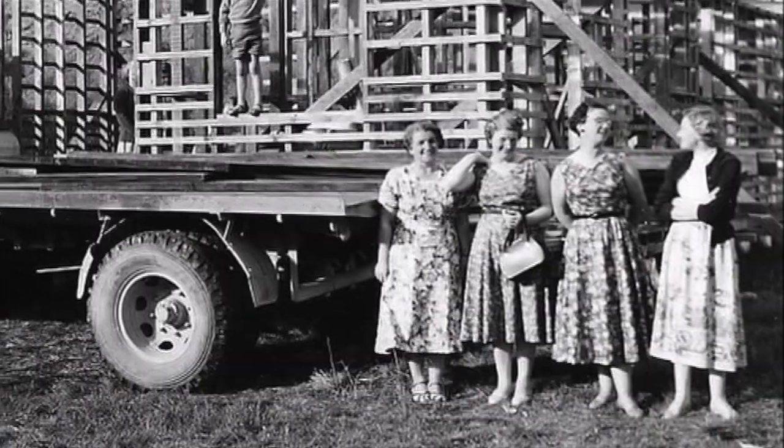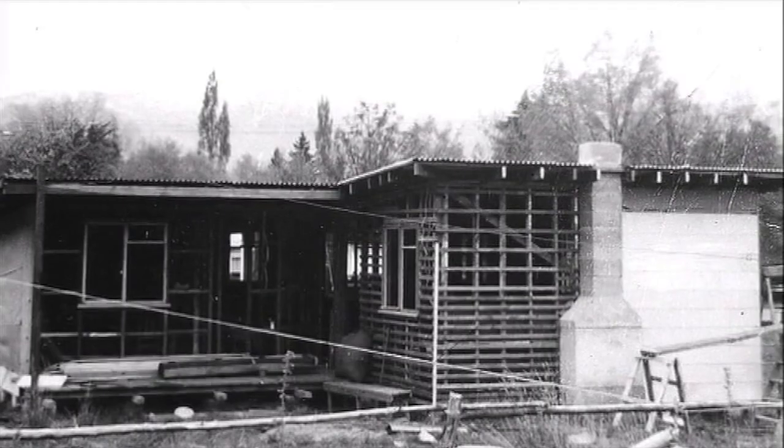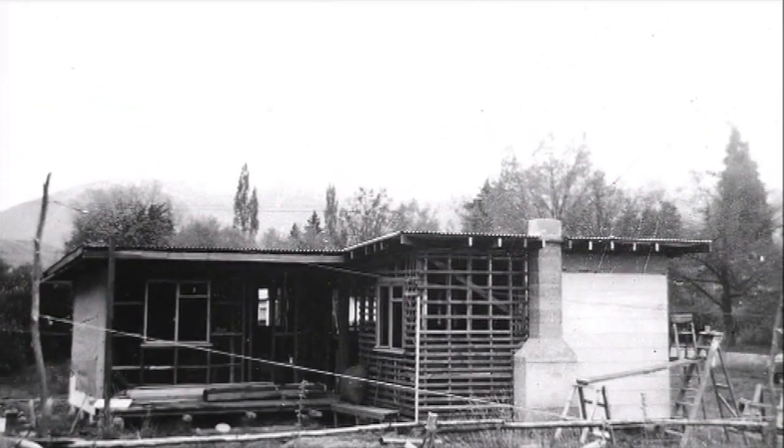And then in the 1940s, New Zealand holidaymakers think, oh, this is a nice little place back and beyond to come up for our holidays.